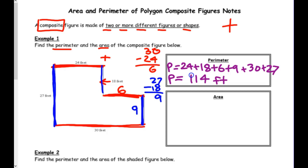All right, now, let's talk about composite area. So perimeter is always the same. Add up the outside, not the inside, not the height, just necessarily. But the area, what is this shape? I don't have a formula for this shape. But hopefully you see that this weird looking thing is really just two rectangles, right? So I'm going to use my green to separate this into two rectangles. Okay? So rectangle on the left is 27 by 24. Rectangle on the right is 6 by 9.